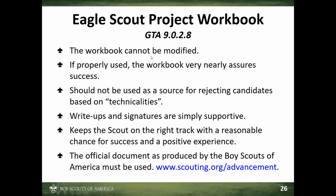You can't modify the Eagle Scout project workbook, and they've locked it down now so that you really can't modify it. And if it's used correctly, it really assures you of success. Now, nobody's going to reject your Eagle Scout project because of a technicality. We, as leaders, need to work with you on the technicalities. And we will have a tendency to review them before your project is final and offer suggestions to change things. Write-ups and signatures are simply supportive. Again, we want you to have a reasonable chance of success and a positive experience.